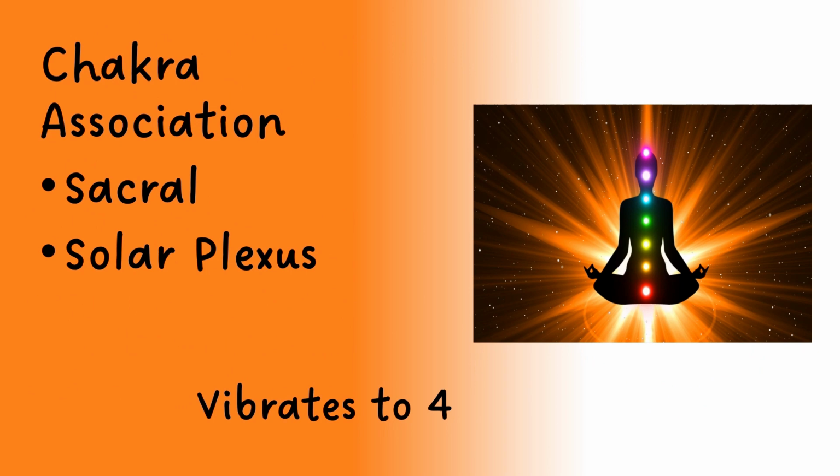Orange calcite is associated with two of our chakras, being the second and third chakras, which are the sacral and the solar plexus. Now, personally, I utilize it for my sacral chakra, but I have used it for the solar plexus as well. And for those of you into numerology, it does vibrate to the number 4.